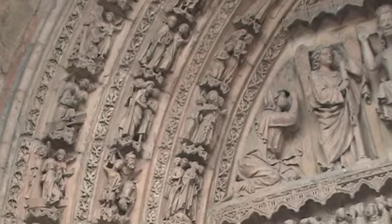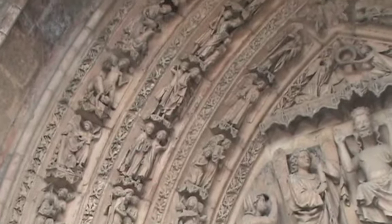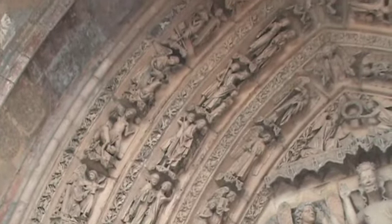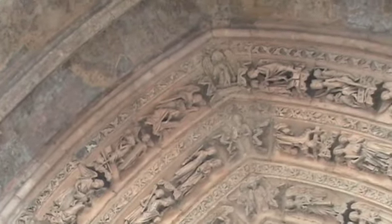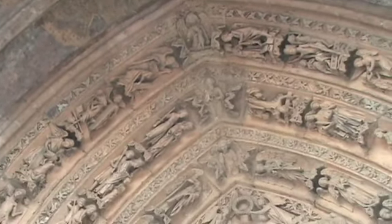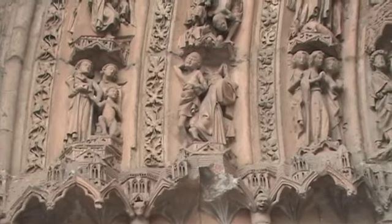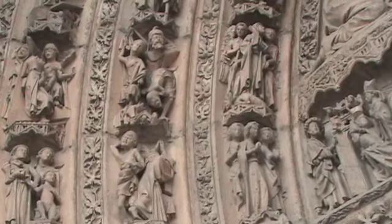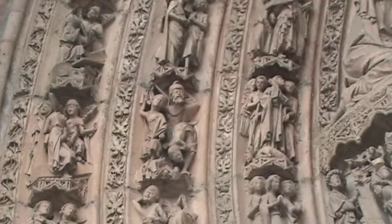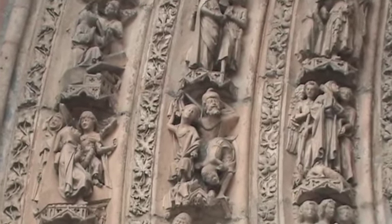Exactly how you tell, I don't know, and it's really hard with this stupid flip out viewfinder thing that Sony has fraudulently left me with. So I'm going to try and pan up to this slowly and see if you can make out anything that suggests to you that it's nobility or clergy.